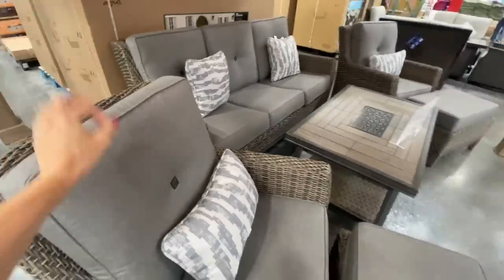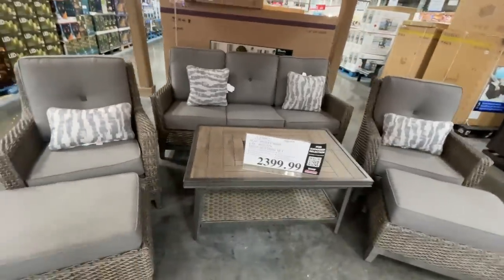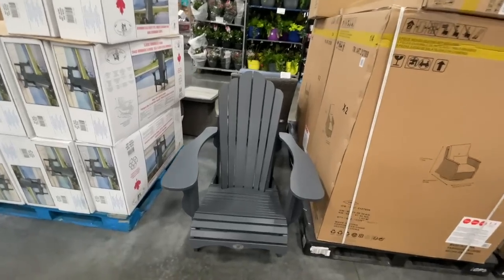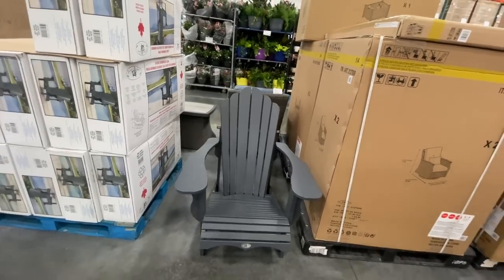Like, this is high quality stuff. Unlike what Alex and I bought. I don't want to talk about it. $140 for this chair. We see it every year. Here it is again. Normally they have it in white as well.